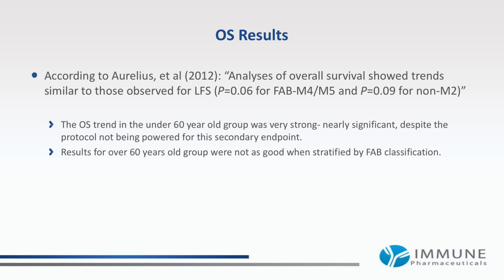So subsequent reanalysis demonstrated, as published by Aurelius in 2012, that analyses of overall survival showed trends similar to those observed for LFS, and for both the M4, M5 population. And as you can see, that neared statistical significance, as well as for the total non-M2 population. This OS trend was particularly strong in this trial in the group under 60 years old. Results in the over 60 group were not as good when stratified by FAB classification.